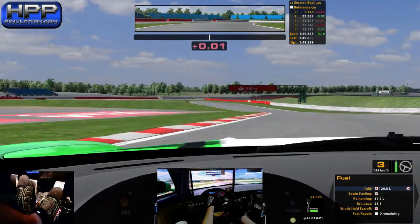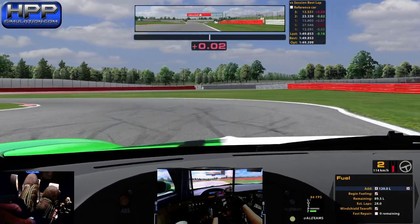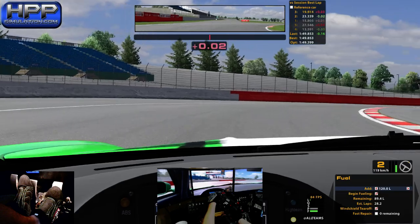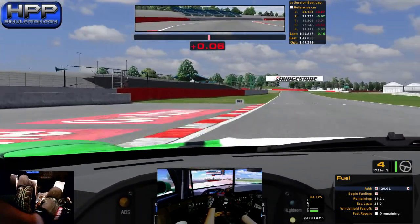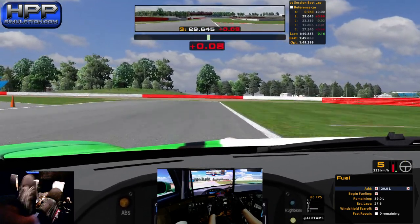Yeah, it definitely seems to be getting through the middle of the corners better in the McLaren. There you gotta be real gradual with the throttle though. And I felt you could be a little more aggressive with the McLaren there. And the Audi for that matter.